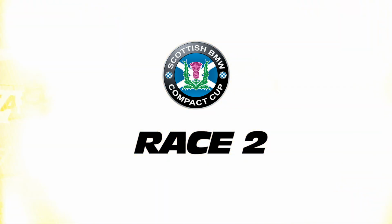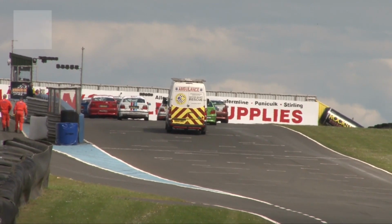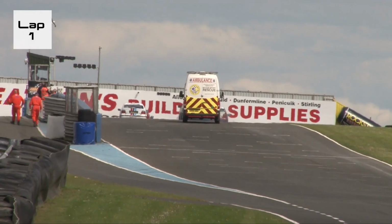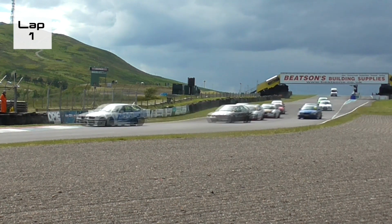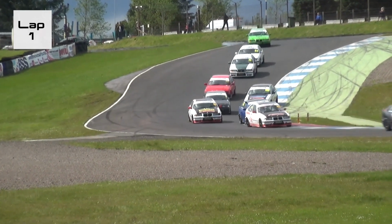So here we go, race number 2, and look at the difference in track conditions. We've got a nice dry track here at Knockhill, and we've got sunny blue skies with nice light fluffy clouds, and away we go down towards Duffus Dip for the first time of asking. And who will get the jump? Will it once again be David McNaughton who leads in towards Duffus Dip? Yes, it will. Harper goes second place, and everybody else tries to file for position going through.